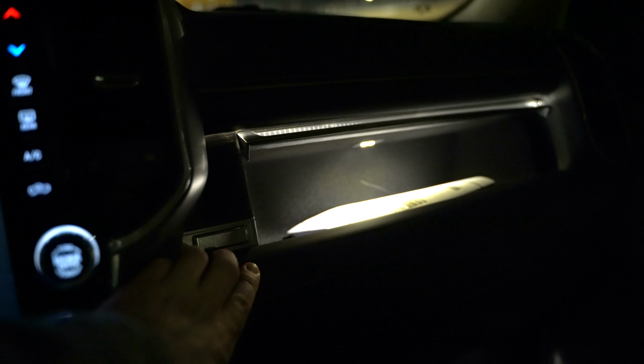I mean, this is even like softly lined, and there's even backlighting on this USB port. But then there's a bunch more under here with a pretty big light on here as well. Ram's got a double bin glove box. You've got an illuminated one up above and an illuminated one down below.